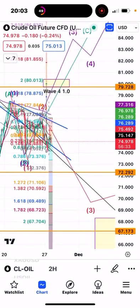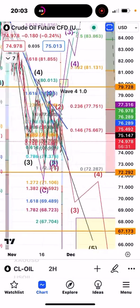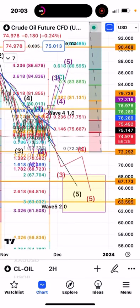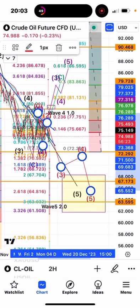But right now, I actually think we're moving down still, possibly in an ending diagonal. But we'll see. We'll just have to track it as we go. But my favourite path is still coming down. And like I said, my new target is now $67. And bear in mind, I have predicted this from 86.